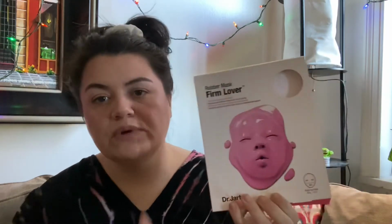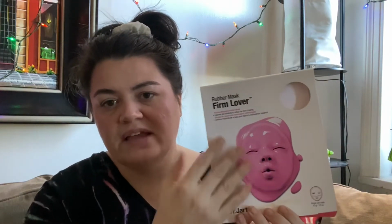A mask by Dr. Jart. I really enjoy these type of masks that had this kind of rubberized texture. Don't know that they're still making them, but each one that I've tried, and I've tried I think 4 of them, I've really enjoyed. So yeah, that sort of makes me a little sad.